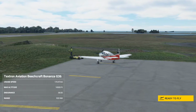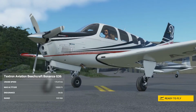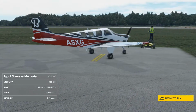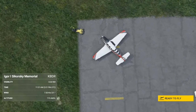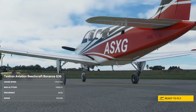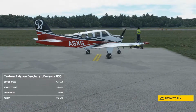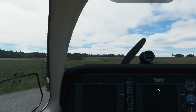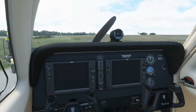First of all, the textures are amazing. Granted, I'm running on medium settings, and that's what NVIDIA GeForce Experience, their software, has recommended for me using an RTX 2060. Keep in mind that's 6 gigabytes of GDDR6 VRAM, I think, whatever it is. It's Gigabyte's RTX 2060. So I click ready to fly here. We'll jump into the cockpit, and you can see the texture. Well, it's a little bit choppy.